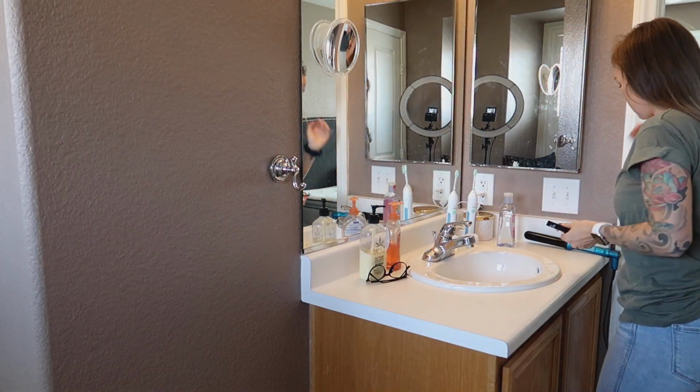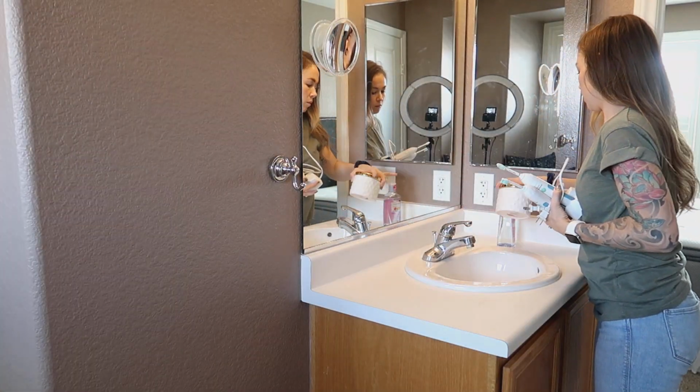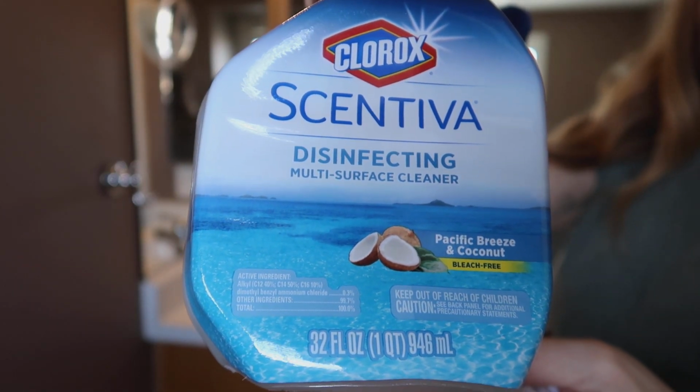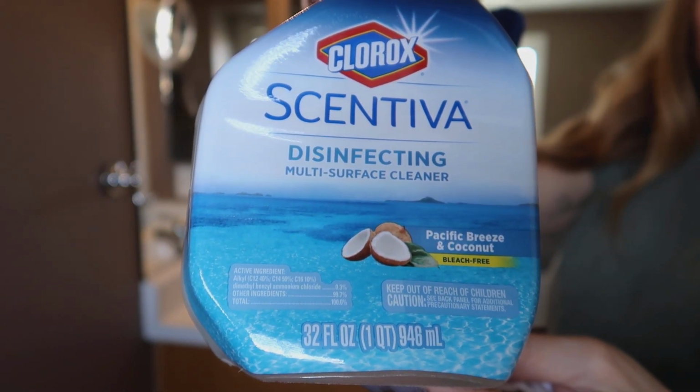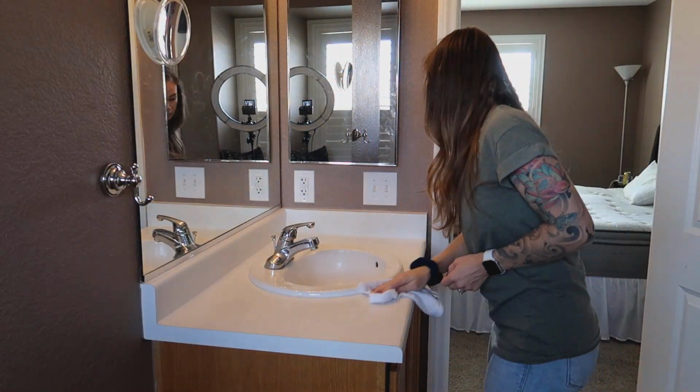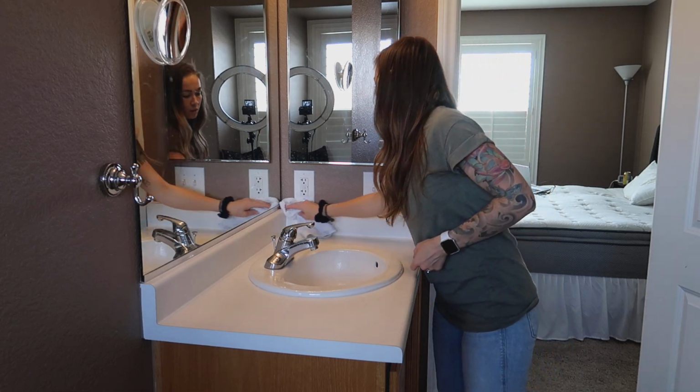While that is sitting, I am just going to get everything off of the counters in the bathroom, and then I am going to be cleaning them. I'm going to be using the Clorox Scentiva in the Pacific Breeze and Coconut scent. It works so well and it smells so good, and I love that it's disinfecting since we are getting into the cold and flu season now.